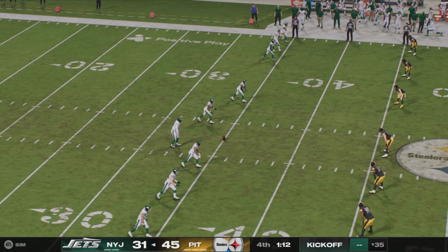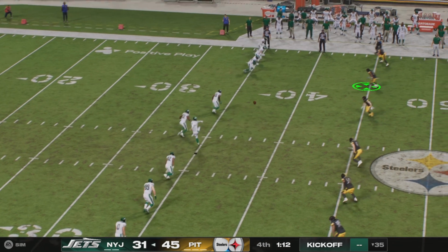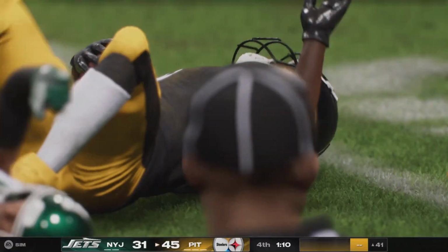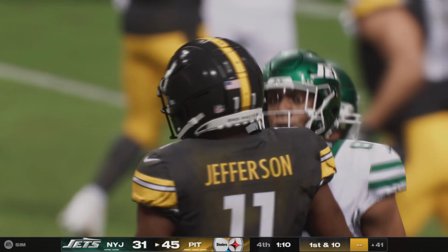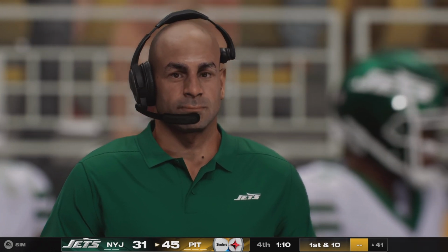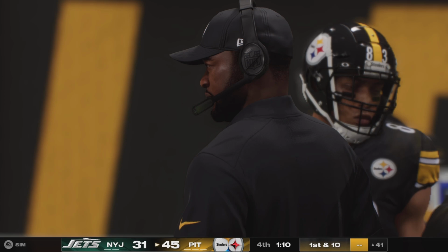This one not quite over, but down a couple of scores. We're going to get an onside kick. Well, we knew, Mike, this was going to take a miracle. All they needed to do was recover this, score, recover another one, score again. Unfortunately, that's not going to happen, and this game's all but over.